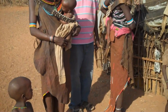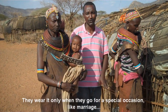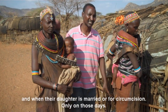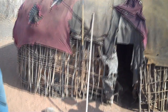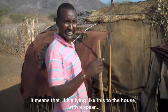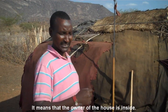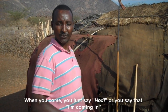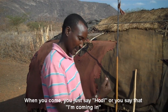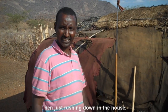And what's the significance of that? They wear them only when they go for special occasions like marriage, when their daughter was married, or circumcision. Only those days. Okay. This stick is for the owner of the house. It means that if it's lying like this by the house with the spear, the owner of the house is inside. When you come, you just say Hodi, or you say that I'm coming in. Then just crash down in the house.